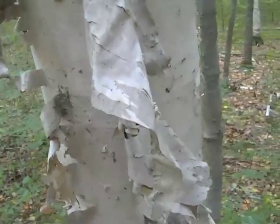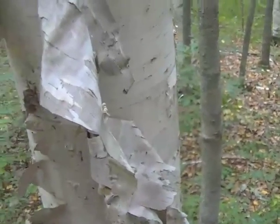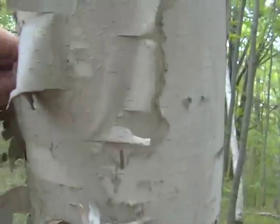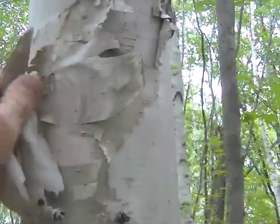Now, I've seen what happens to trees when you go completely around the circumference of the tree yanking this bark off, and it's not pretty. There's no need for that. You just go real careful and peel this stuff off. It's a piece of cake.